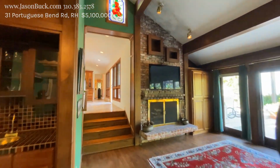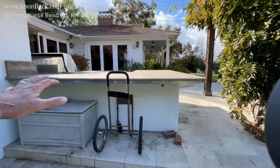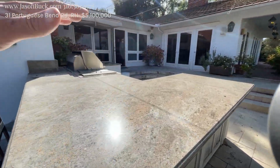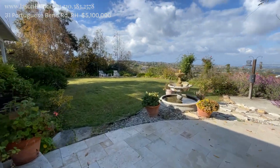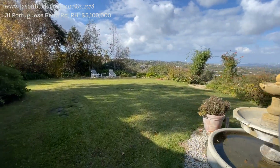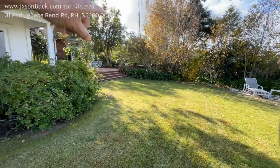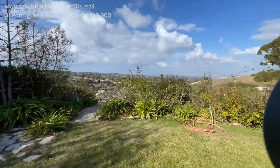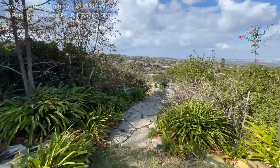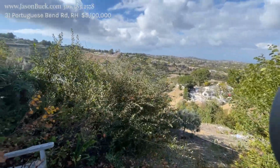It's pretty. Here's the outside. Giant, big barbecue area. Nice yard. Hot tub. Beautiful.